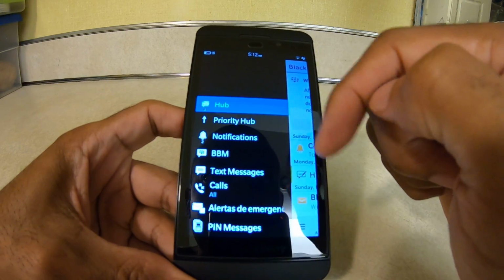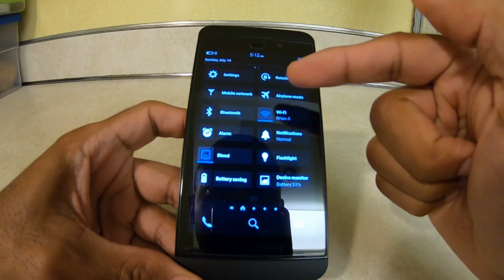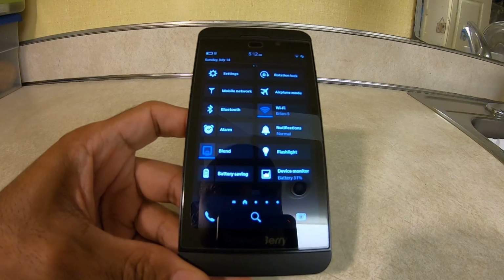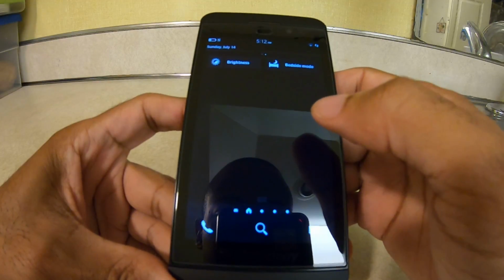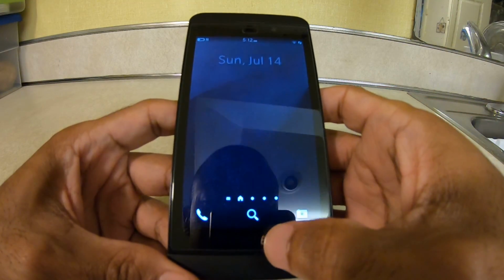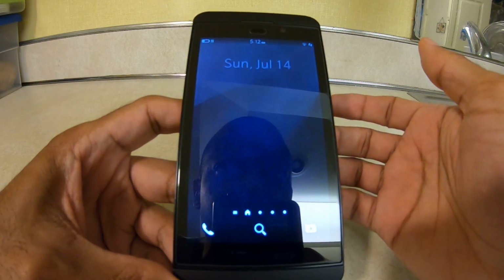And of course, you would swipe down from the top. Let me go back to the home screen. I'm getting the hang of it again. So you would swipe down from the top, you would get your settings, Bluetooth, alarm. There were notifications, AirPlay mode, flashlight, whatever you decided to put in the top. And if you did have notifications, you would just swipe up and hold it, and right there on the side you can see if you had any notifications.